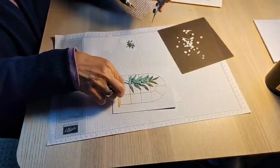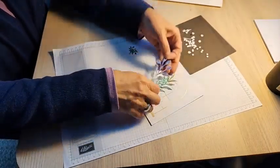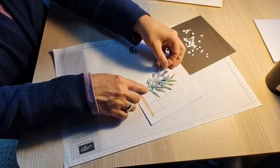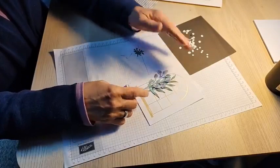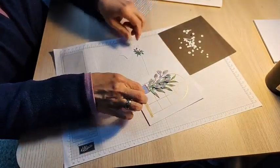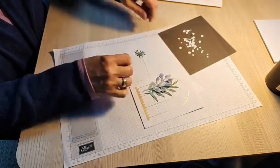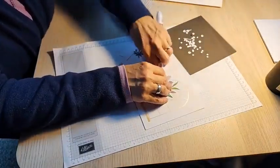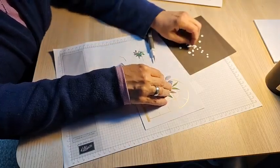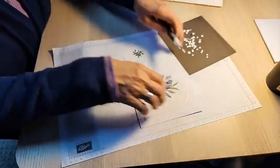So I'm just going to put all 3 of these coming, look like they're in this pot. You want to stay on the card front. I don't want to go off the edge or it'll get squished in the envelope. No, like that one. I'm going to put a glue dot under that one because it is sticking out a little bit. There we go. Yeah, maybe some more.